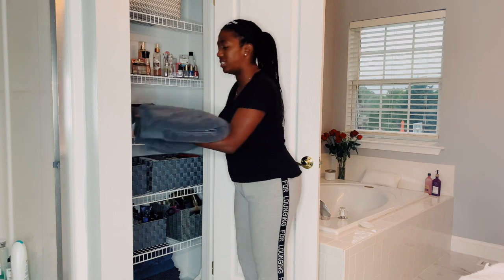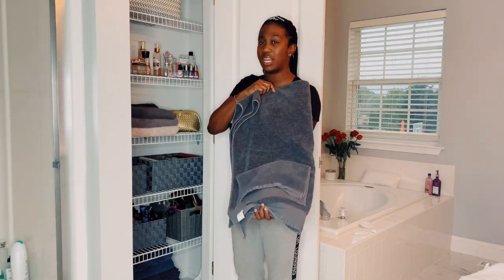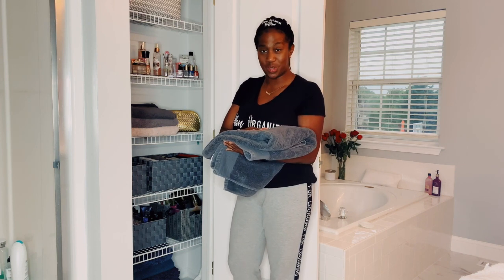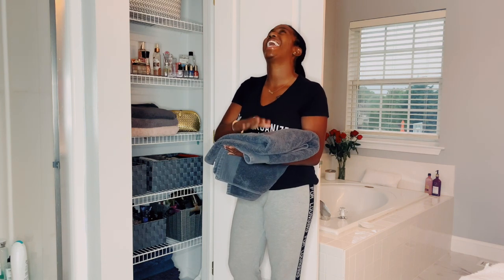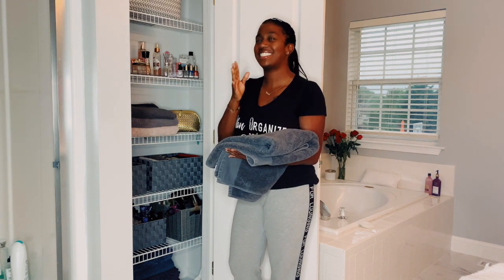So when I'm folding, I take my towel and I stuff it with my washcloth. I have a pet peeve. I have many, but this is one of them. I do not like to wash up with a mismatched washcloth. I hate it. I'm like, this does not make sense.